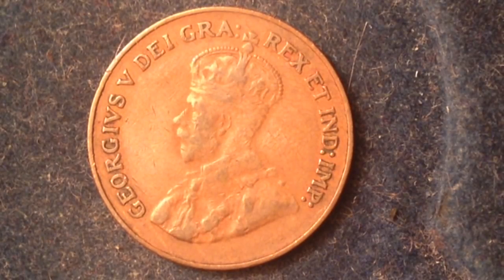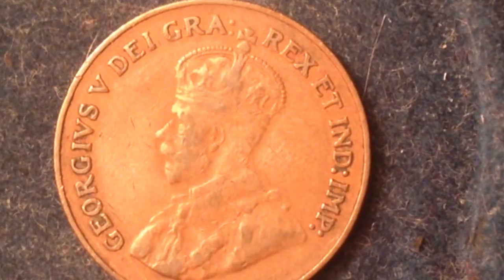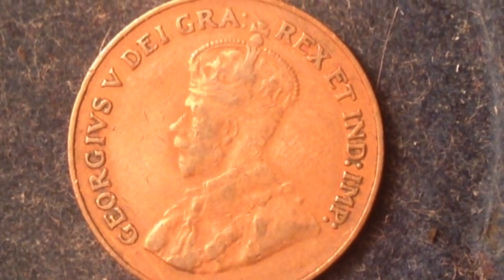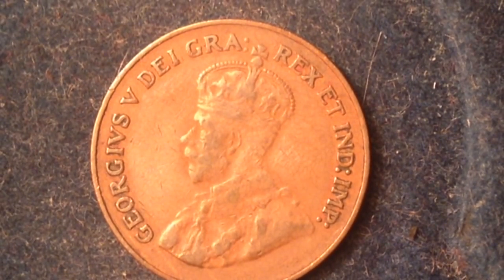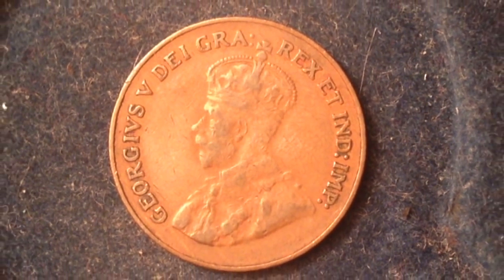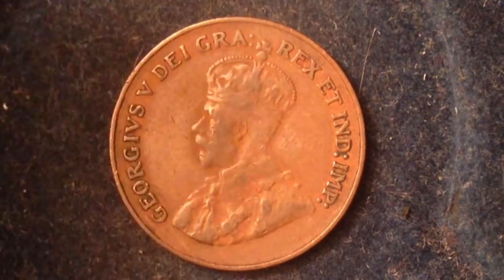The next description above that says that there are some details in the beard, the hair, and the clothes of the king. Unfortunately, I don't see any details in the beard. Some slight details in the clothes, I guess, but I wouldn't say it met that next grade. So this would be worth about 75 cents, maybe 40 cents on the lower end. You can find these pretty cheap on eBay if you want to add one to your collection.